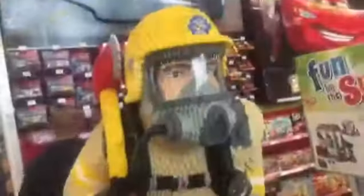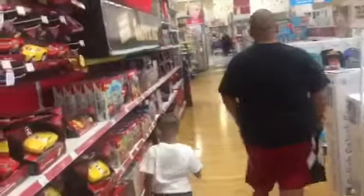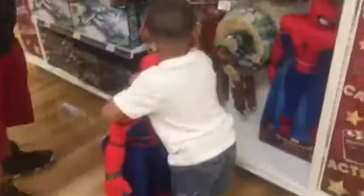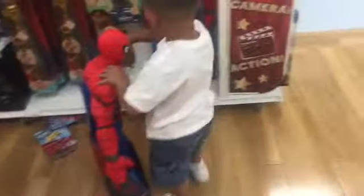So PJ's right here still trying to see what he wants. This is so cool. A Lego firefighter. PJ really likes it. Cars, guys. We're trying to see what PJ would like. He really wants a browser, but... PJ has a life-size Spider-Man.